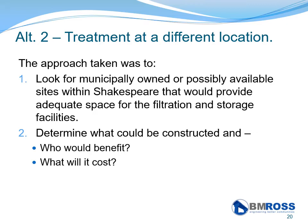So, treatment at a different location is the second alternative. Given the challenges that we knew we would have at the existing site, we felt it might be feasible to provide, at reasonable expense, treatment at an alternative location. And if we did that, we might be able to include a reservoir at that same location that would have a number of benefits.